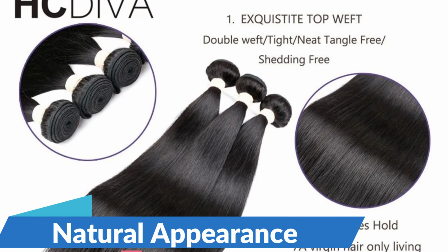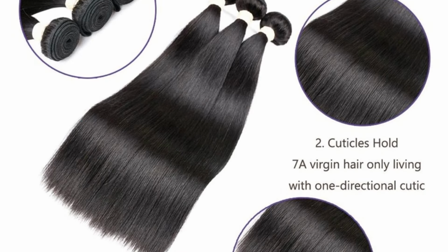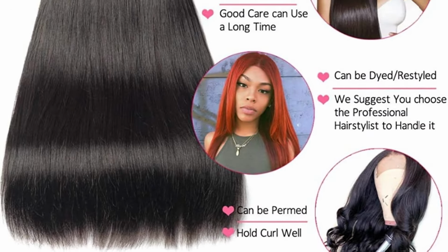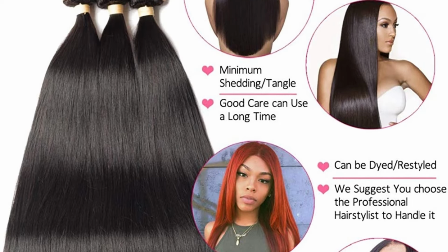Natural appearance. With their straight hair texture and natural luster, Brazilian Straight Hair Bundles seamlessly blend with the wearer's natural hair, creating a flawless and undetectable finish. Whether styled in sleek, straight looks or voluminous curls, these hair extensions offer versatility and authenticity.